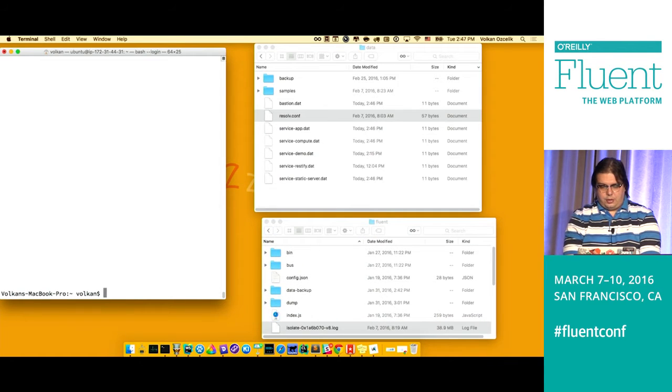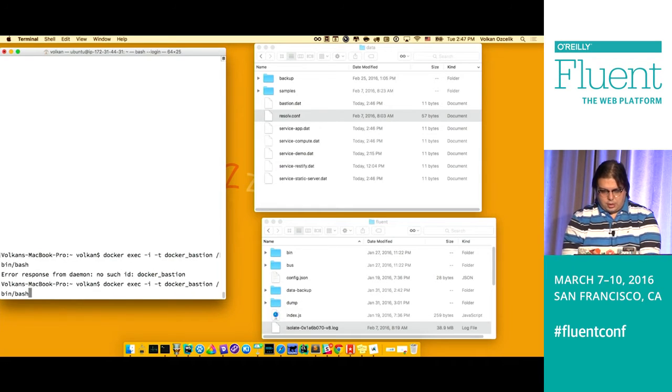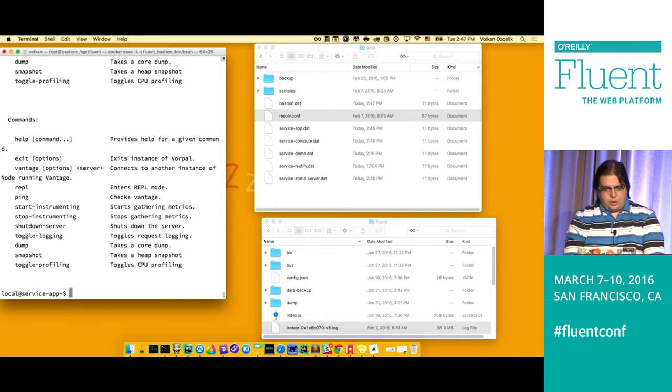I'll go to this Bastion host again. fluent-bastion. What? No, not Docker Bastion. Okay. Live coding. I love it. fluent-bastion. And then I'll use Vantage to connect to my app instance on port 8004. And I'll do help. So I can do a bunch of things.